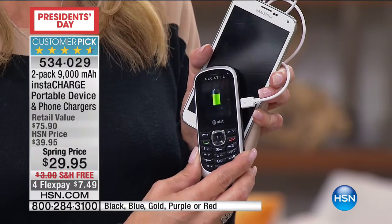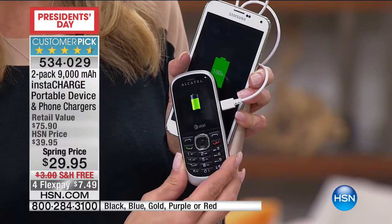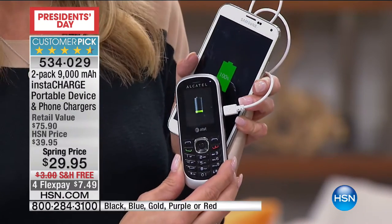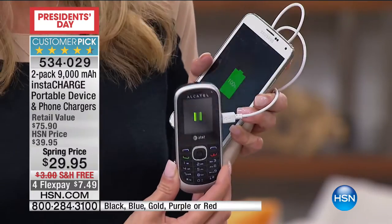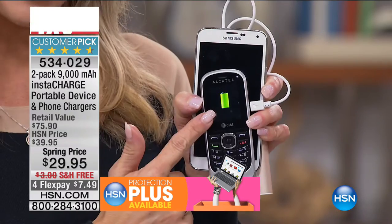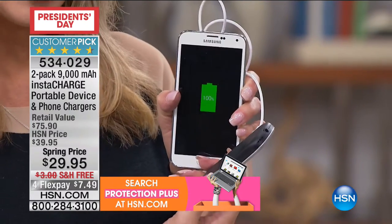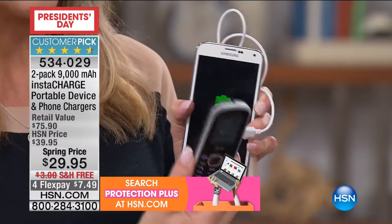What's crazy about this is that you're looking at 9,000 milliamps. It wasn't that long ago that a 9,000 milliamp would have been somewhere around $90. You're getting not one, but two. Now, what the heck is a milliamp? You have to know the unit of power. It takes about 3,000 milliamp to charge this phone from completely dead to completely full.